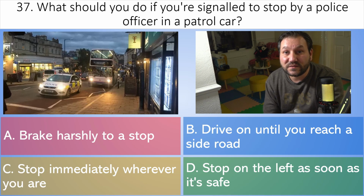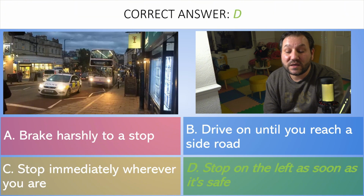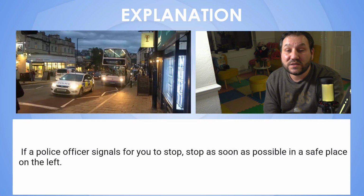The correct answer is D. Stop on the left as soon as it's safe. Explanation. If a police officer signals for you to stop, stop as soon as possible in a safe place on the left.